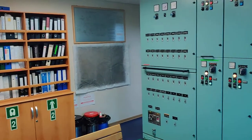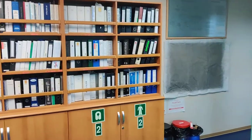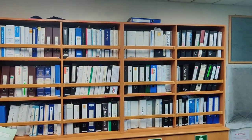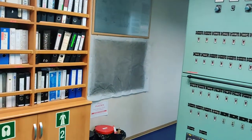Today I am going to show you what the ECR, the engine control room of a cargo ship, looks like. So from here we will start. Here we have all the manuals for all the machineries, which is very helpful in maintenance.